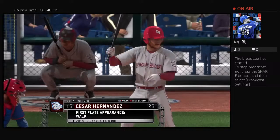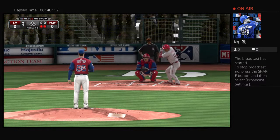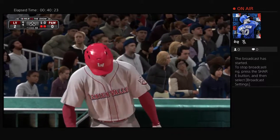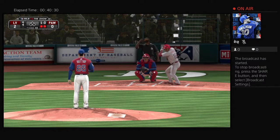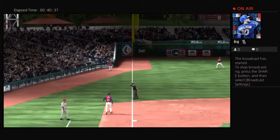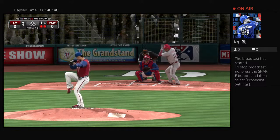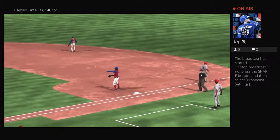Cesar Hernandez will stand in. He drew a base on balls his first time. A fastball here as he'll take a look at ball 1. 1-0. Now a swing and a ball pulled down the line to third, but a foul ball. 1-1. Now the 1-1. That's on the ground to short. This should end the inning. And indeed it will. He throws him out at first, and the side is retired.